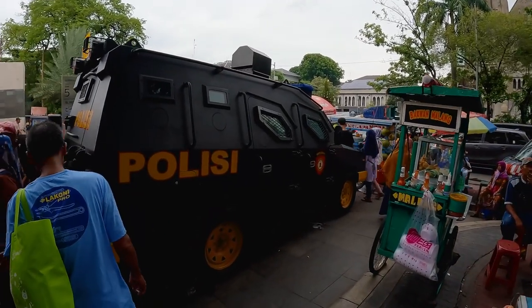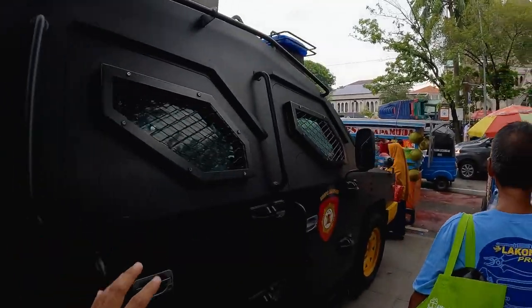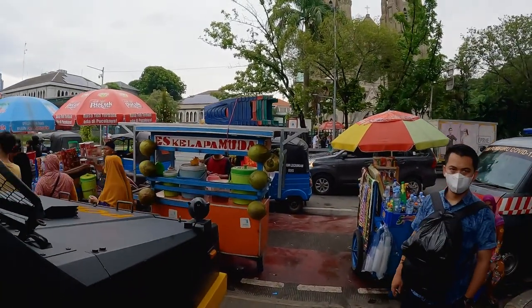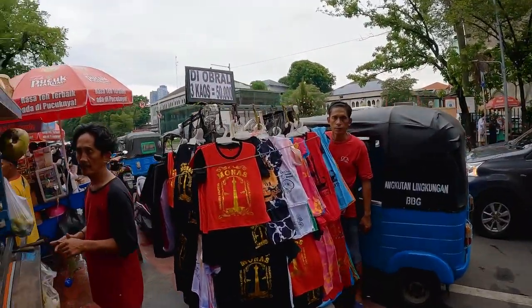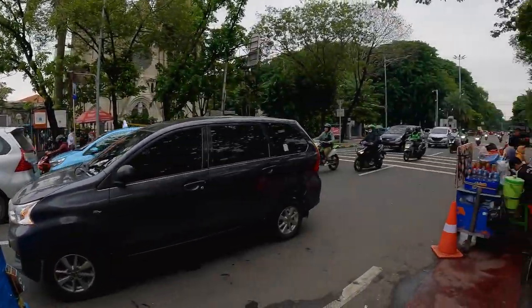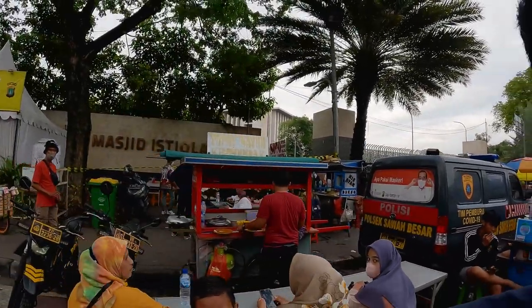Look at this cool police truck here. Oh, sorry. It's like a police SWAT truck. Really cool. But yeah, right across the street, outside you have a bunch of vendors selling things, obviously. As you heard the man say, this place actually gets to full capacity on Jummah, which is Friday, the day of worship. So you can only imagine, you definitely need some food stands and things like that.